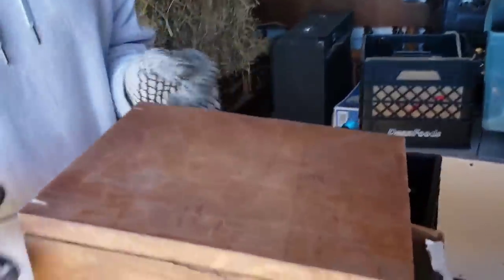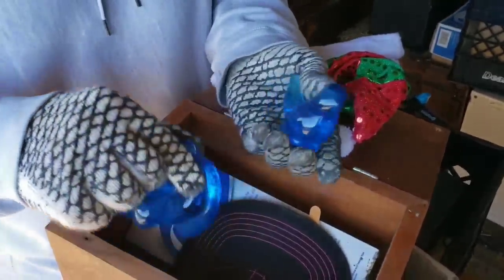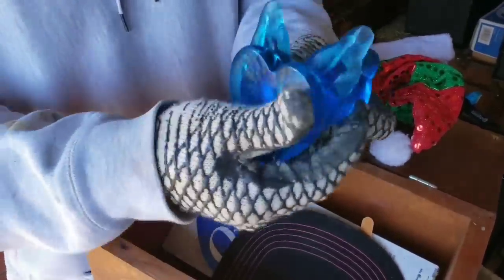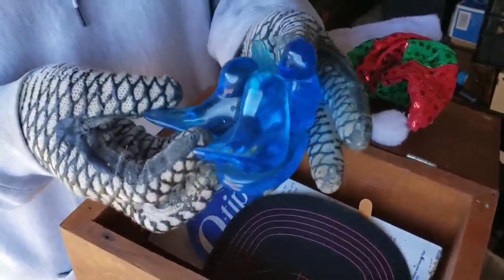All right, so we got this little box thing here. Look at this. We've got cobalt blue birdies. These are pretty. Those lovebirds right there? Mm-hmm. They're on a heart. Maybe we should keep these. What do you think? Maybe those should go on a glass lawn. I don't know. I'm going to leave that up to you.